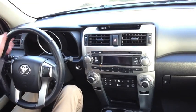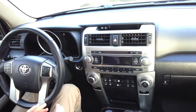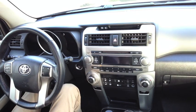Hi, I'm Nick Reitzel, and we're back in the 2011 Toyota 4Runner. About to show you a few more features, and then take it for a quick test drive.